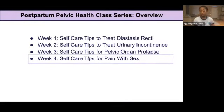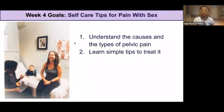So this is week 4 of a 4-week series, and we are talking about self-care tips for pain with sex. The goals for today: I'm hoping that you can walk away understanding the causes and the different types of pelvic pain or reasons why you'd have pain with sex, and then learn some simple tips to treat it.